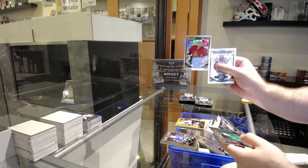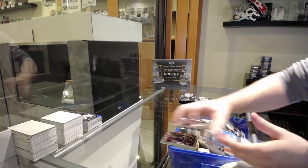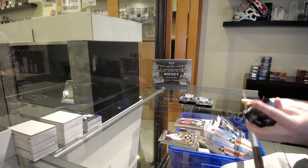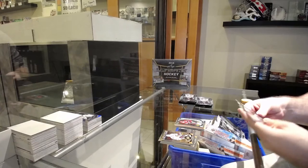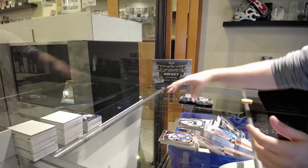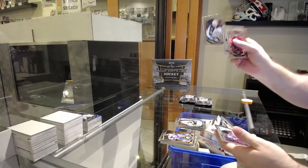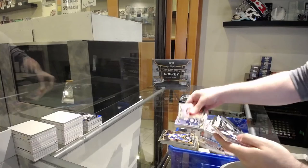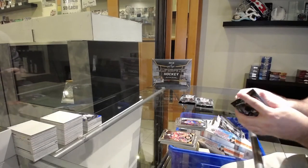We've got a white ice of Andrew Hammond for the Ottawa Senators. Max Domi for the Coyotes, marquee rookie. Retro of Malkin for the Penguins. Saros for the Nashville Predators. Rainbow of Tarasenko for the Blues. Rantanen for the Avalanche.